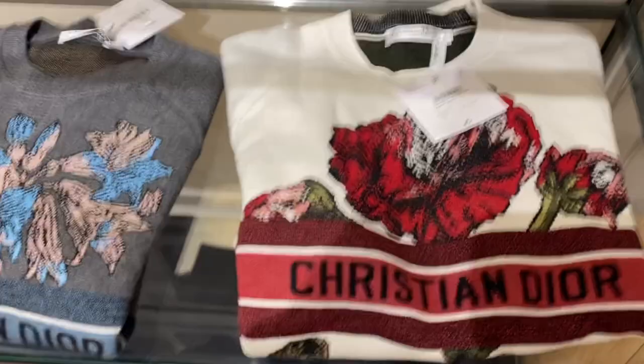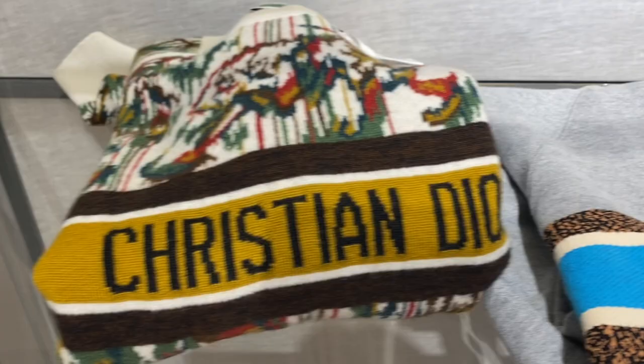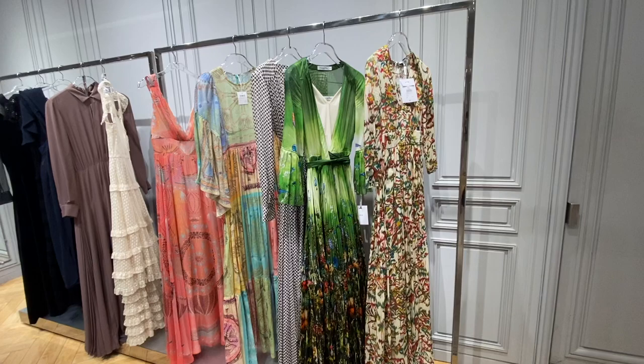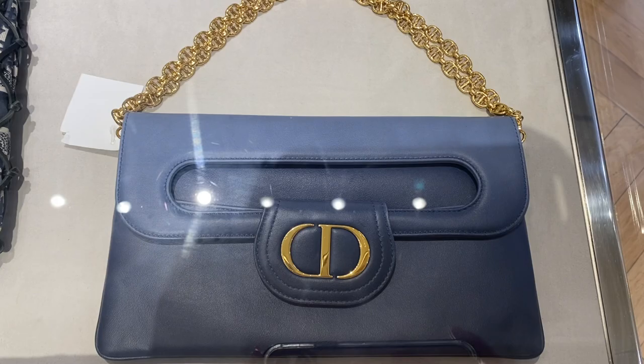They also had, to my surprise, clutches, which should be coming up soon, and the reason why I am surprised is because in the past, I did not see any handbags whatsoever, not even clutches, and that's because they typically don't even receive handbags, and if they do, they're usually sold out. So these were a really nice, rare find. Though I did not try them on, they were really beautiful.